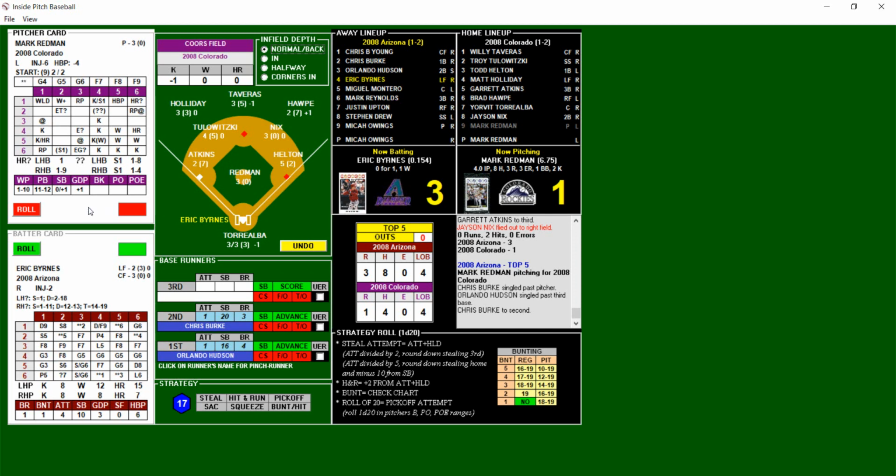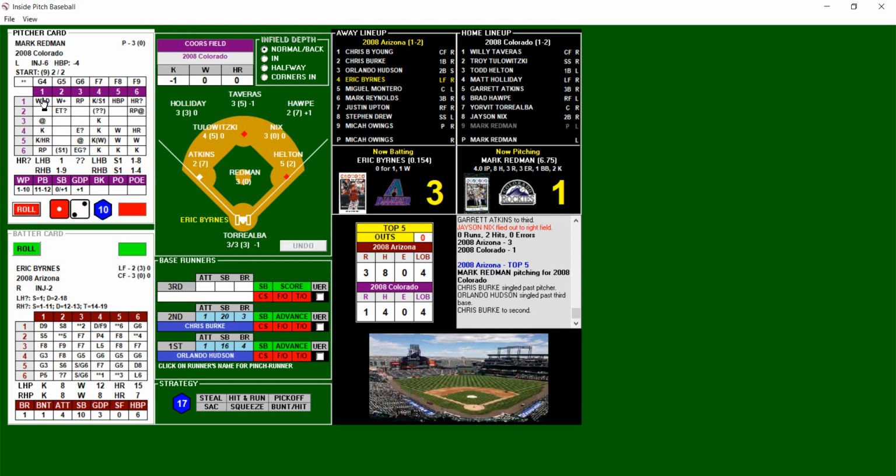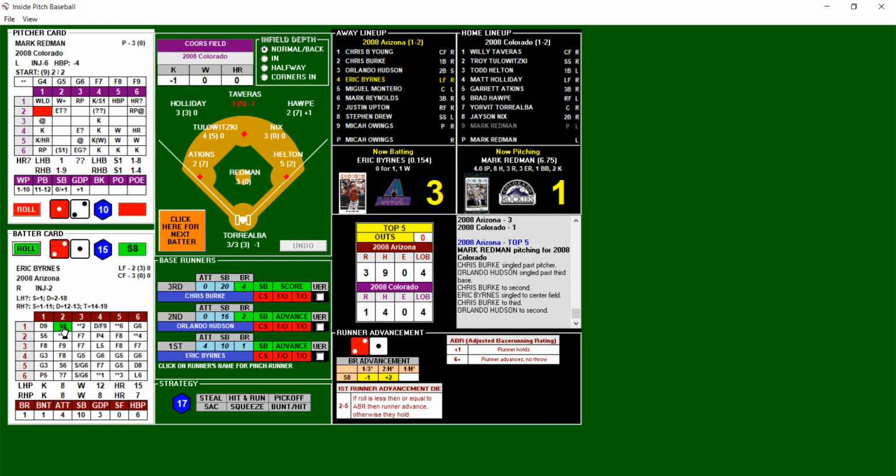Burns is 0 for 1 with a walk. Strategy roll, 17. Here's the pitch. And that's going to be 1-2. 1-2 blank. And that's going to be 2-1. 2-1 is a single past Travers. So let's see. Burke will advance home. He was on second. He gets a +2, so he has a 4. And that 2 is less than that for running. Hudson has a 2. He is equal to that 2, and he will go to third. And the Diamondbacks have a 3-run lead here in the top of the 5th, and runners on the corners too.